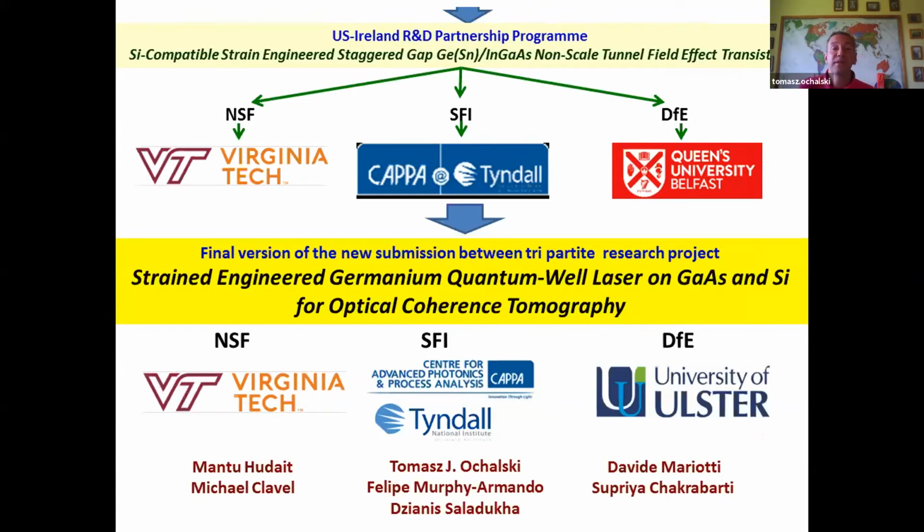And at the moment we are polishing the final version of a new application under the same scheme together with Virginia Tech. The same two groups from Cork, so it means CAPPA and Tyndall, and we have new partners from Ulster University, led by Davide Mariotti. So at this moment, I'm giving the floor to Philip. I hope I clarified what the scheme of collaboration looks like. Philip, the floor is yours.